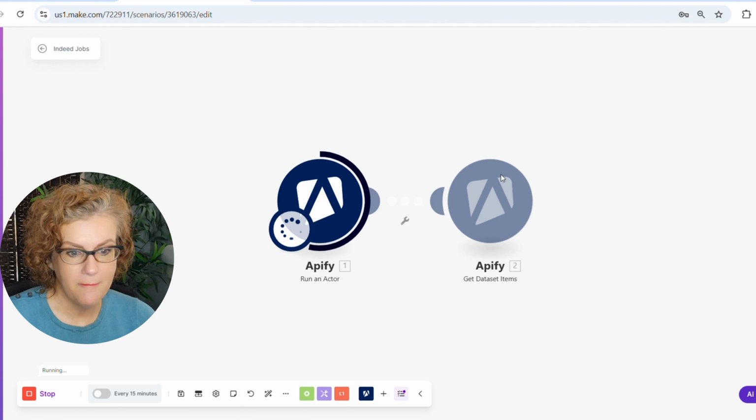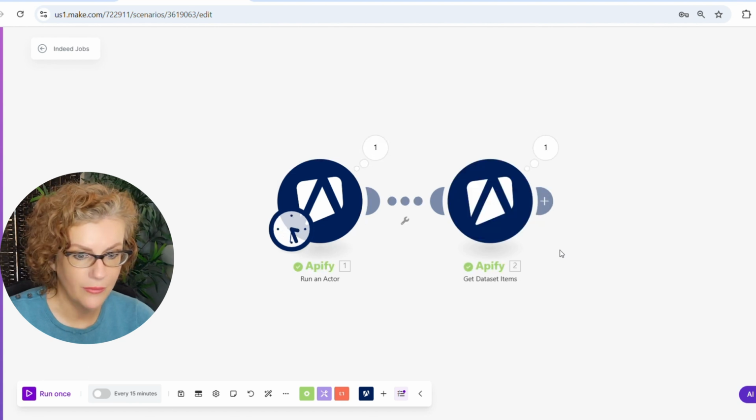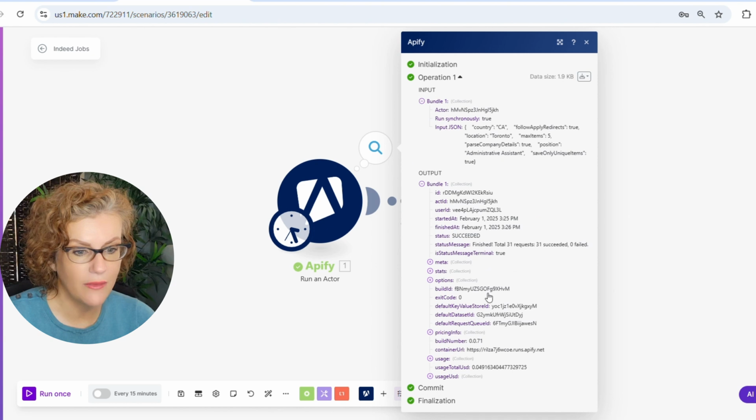It does take a minute. Get data set items should not take long. This takes a minute though, and that's okay, because we just saw that when we were running it in Apify. But this is pretty much it. And it's going to be great, because then we'll have the information that, there we go. That was actually really fast to get the data set, but we can see all of the information.